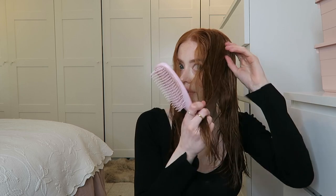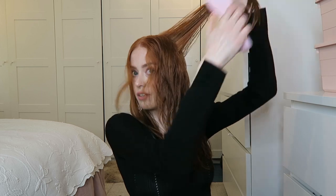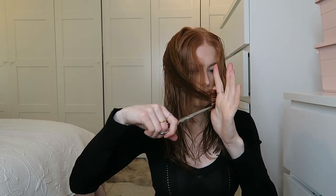I'm then going to add some really rough long layers in. So for this, I just take a chunk from the front and pull it up and then chop into it. And then I just carry on around the top of my head, just lifting it up and cutting straight up and then cutting into it.